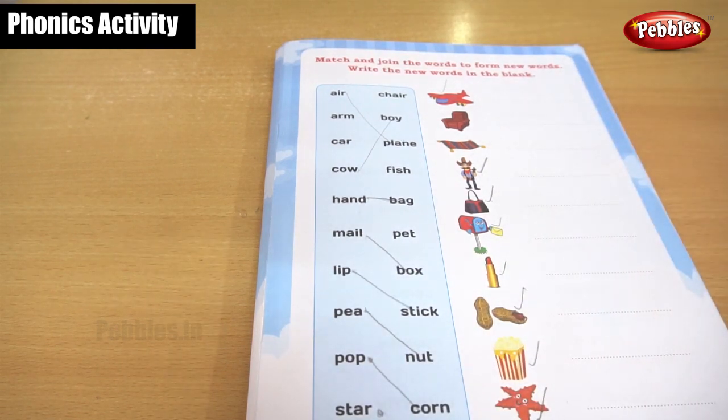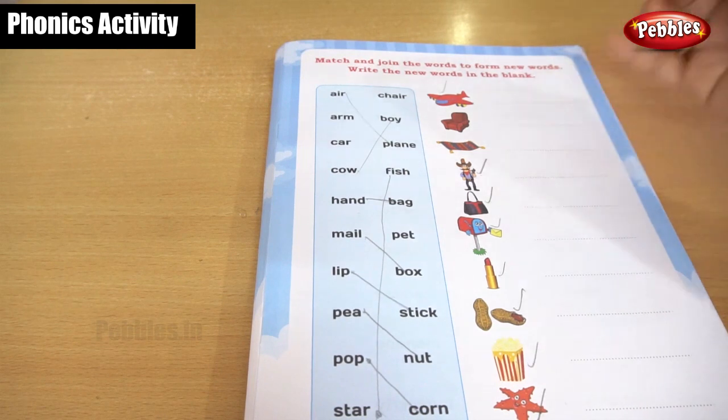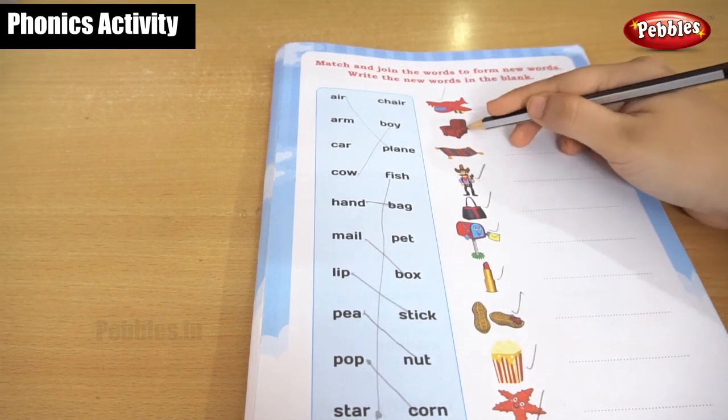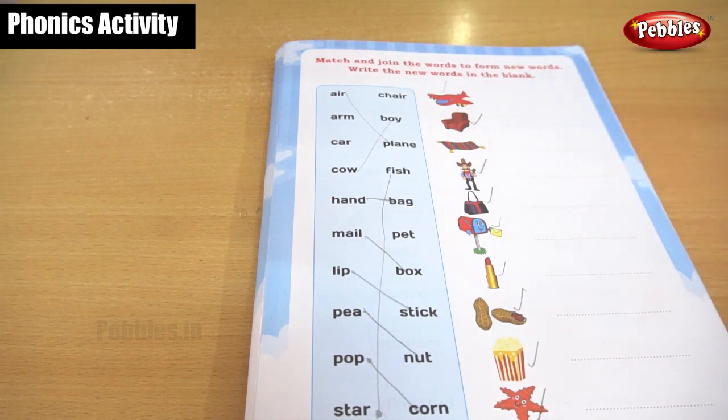Ish sound. Ish. Which letters will give the ish sound? SH. If SH, it will give the ish sound. Fish. Fish. Yes, the fish, the ish sound is here. We have found this. And this is armchair because we can keep our arm in the chair. Okay, so this is armchair.